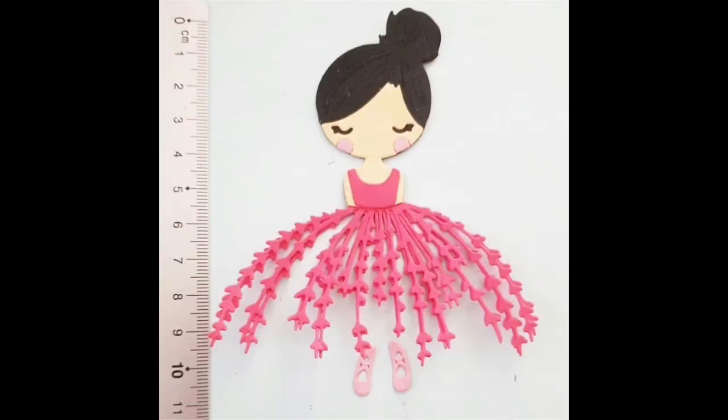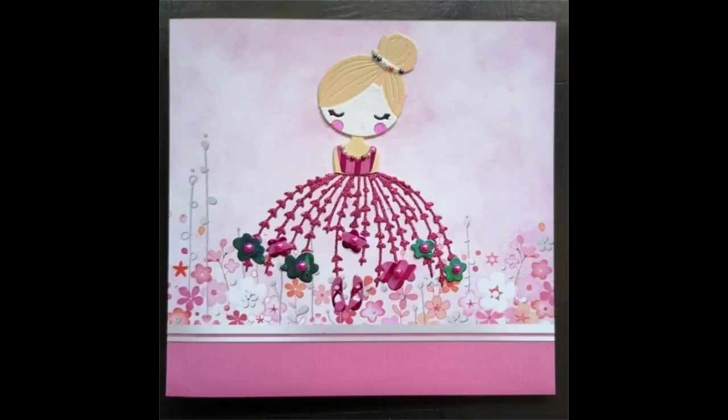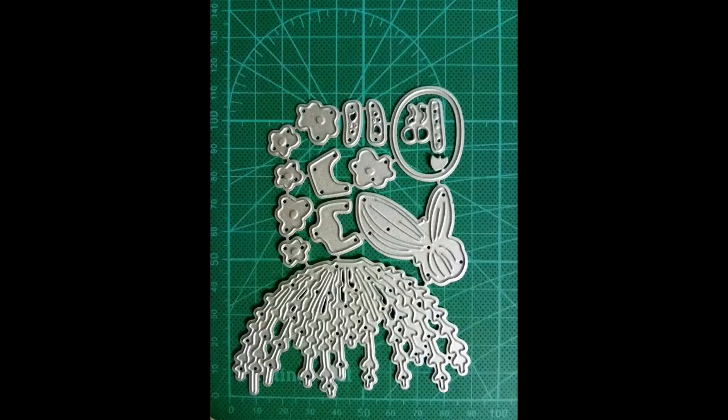And then look at this very cute girl die. Isn't she adorable? I will let you into a little secret. I already have this die, but I forgot to show you, and I haven't made her up yet, and I thought I would just share this with you. But I am buying this as a treat for somebody. Isn't she super pretty? Love her, love her, love her.